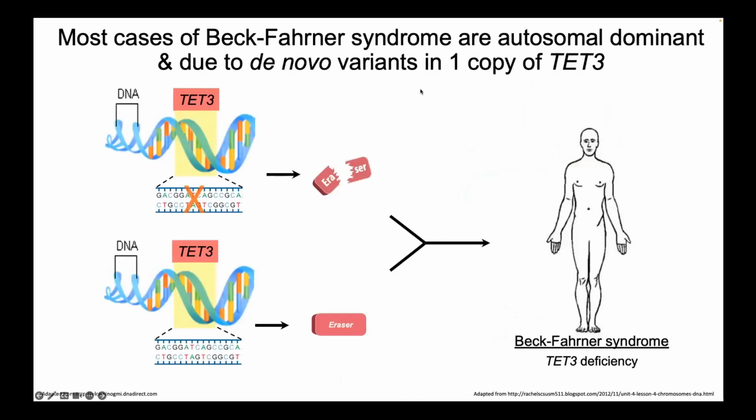So I think many of you are probably aware that individuals have 2 copies of each gene, including TET3. And in most cases of Beck-Fahrner syndrome, the condition is autosomal dominant and results from variants in a single copy of the TET3 gene. So even though there are 2 copies of the TET3 gene, most individuals with Beck-Fahrner syndrome have a mutation in just 1 copy, and that leads to the TET3 eraser not functioning properly. But remember, there's this other copy that doesn't have a variant or mutation and is functioning properly. And that is how most cases of Beck-Fahrner syndrome present.